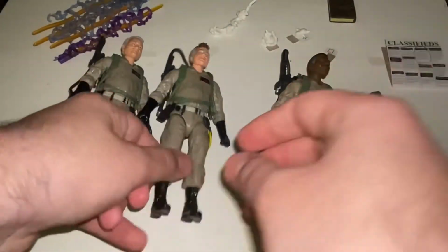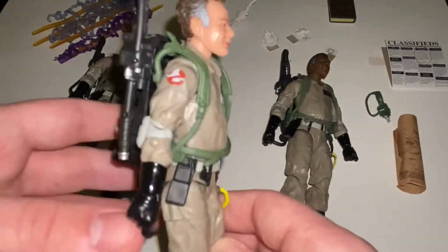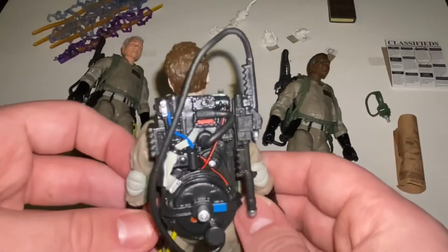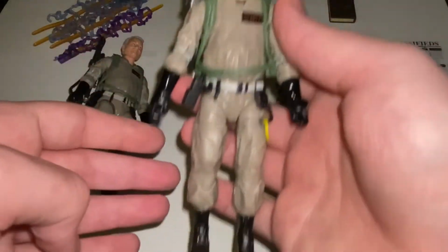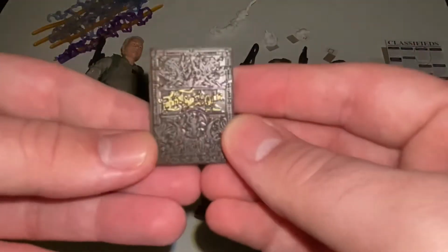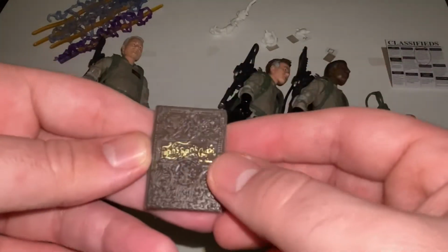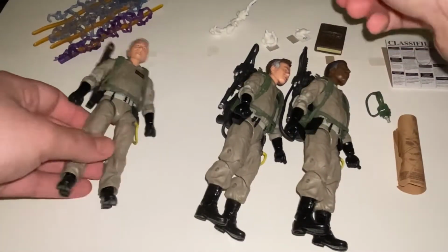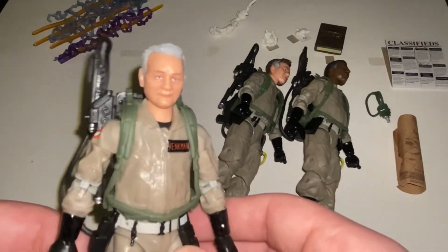And as you can see, there's a little advertisement for a certain job that he might be taking. Really cool. Next up is Stantz, which is highly detailed in the head sculpt. Definitely does capture Dan Aykroyd. There's the proton pack again. Very similar body to all of them, as you can see. And he comes with the Tobin's Spirit Guide, which is a very detailed book. I think Hasbro did a great job with it. And it's really cool looking.